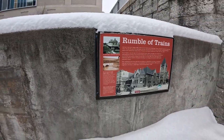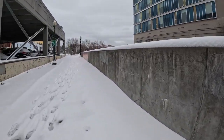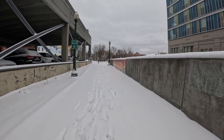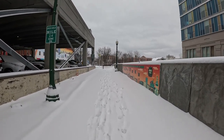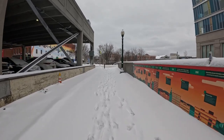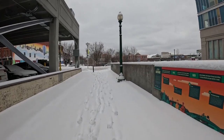This might have been where the old train station used to be there. Yeah, it's a 2-mile walk if we start at this neat parking lot. We are in mile 2.4, zone D4. And you gotta remember, we started at mile marker 0.5.